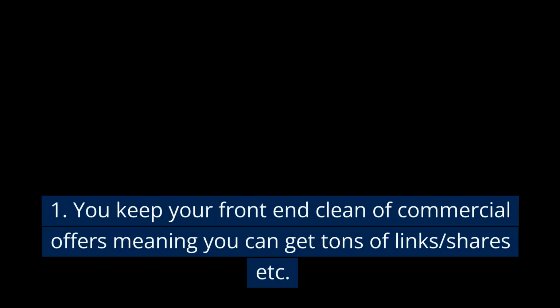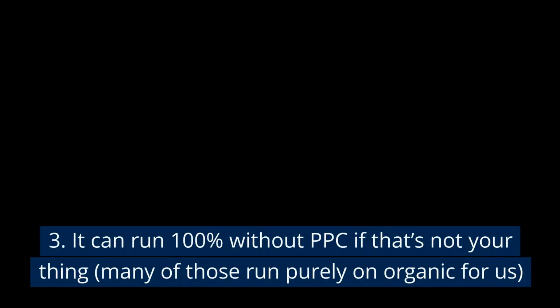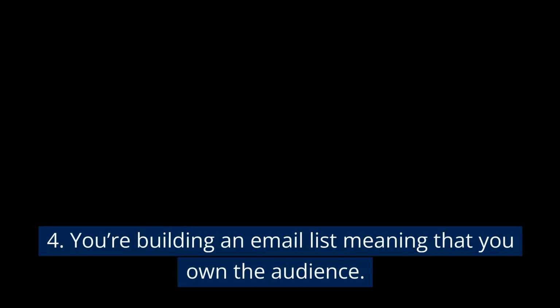This system is the best out there, in my opinion, for the following reasons. 1. You keep your front end clean of commercial offers, meaning you can get tons of links, shares, etc. 2. You can target viral topics or high traffic keywords related to the problems the offer solves, meaning there's no traffic problem. 3. It can run 100% without PPC if that's not your thing. Many of those run purely on organic for us. 4. You're building an email list, meaning that you own the audience. Let's dive into each element of the funnel and how you can execute each of them.